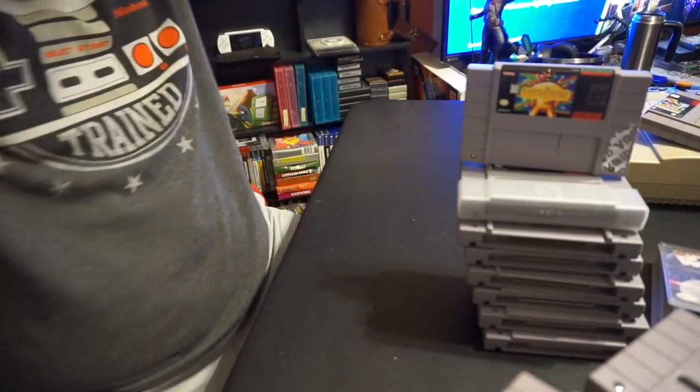What else? Put my hat back on. Yeah, so that's just about it for this week. Whoa, what did I do? Zoom into that neck fat. All right.